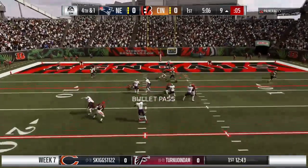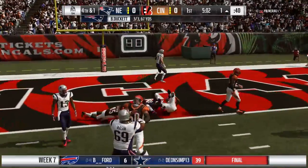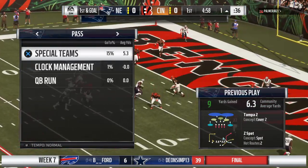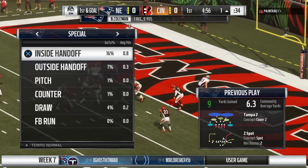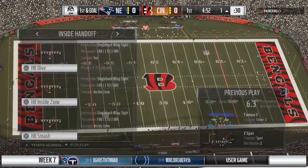Out of the gun, they'll look to throw. He finds Coleman. And he'll be taken down, but he does have first down yardage. Some collective exhales over there on the sideline. A big pickup through the air on 4th down to bring up 1st and goal.